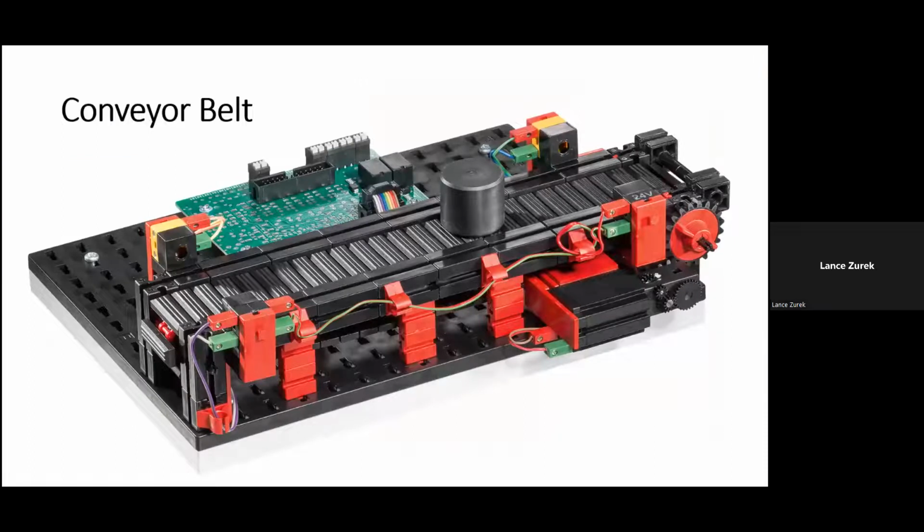On that note, let's move right along to the rest of the models. The next model we're going to look at is a basic conveyor belt. And this is a transport belt with a length of 275 millimeters that is used to transport work pieces with a diameter of up to 29 millimeters.